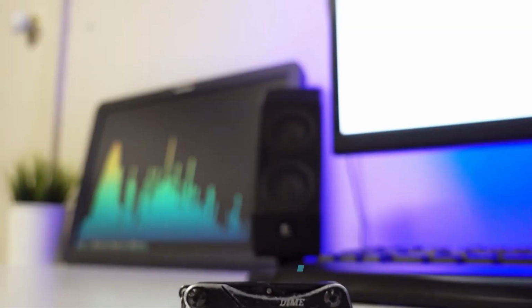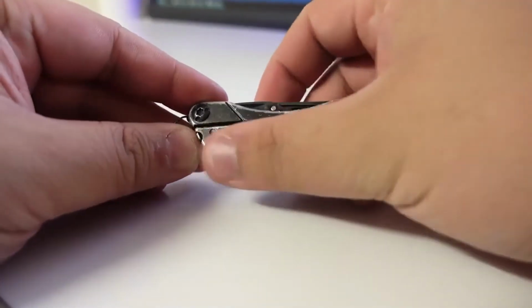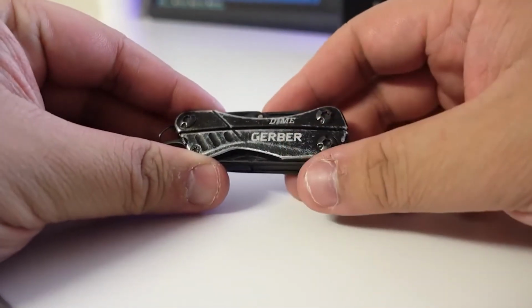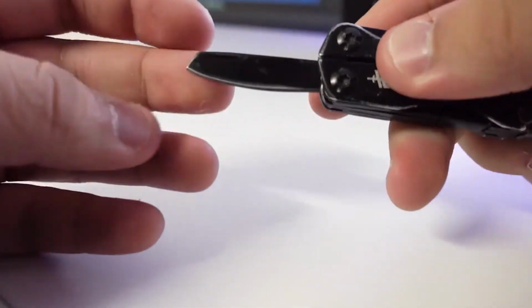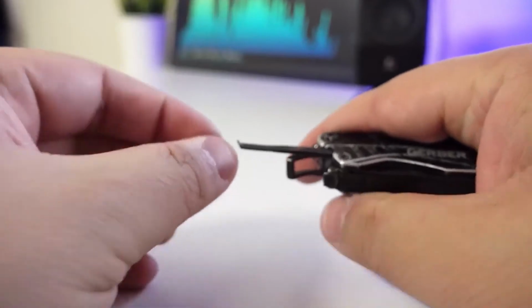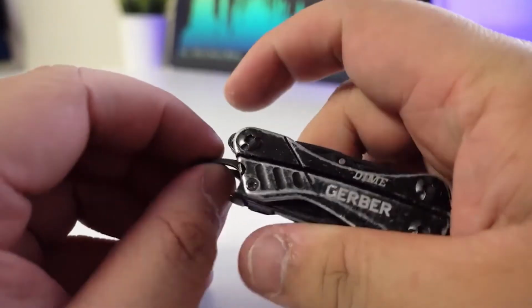Number 1. Gerber Dime Multi-Tool. Price $15. Gerber Dime Multi-Tool. You never know what tools you might need until the time comes around and you find yourself empty-handed. The idea behind the Dime Multi-Tool is simple: always be prepared. The Dime is a very tiny, highly portable multi-tool with an impressive list of features, ensuring you are ready for almost anything. Dime took the standard keychain multi-tool and made it even better.